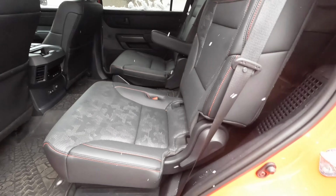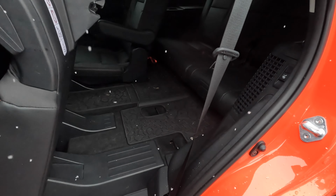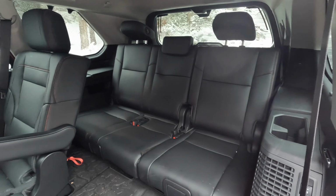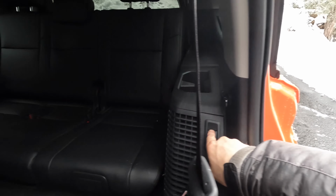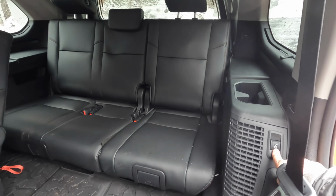And then to access the third row, you can either climb through the middle, or we've got this lever right here that pulls that up out of the way. And then we've got our third row seat here. It's got some cup holders, some more storage space. You will see we've got a little control switch right here. That's to recline the seat forward and backward electronically. And then we've got another button right here that you can use to fold the seats down.